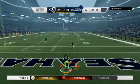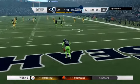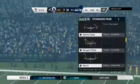And now the kick is away. That's fielded in the end zone. And no run back here. This will be a touchback, and it comes out to the 25-yard line.